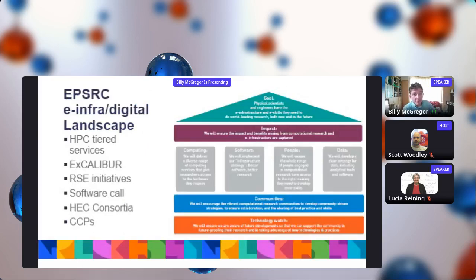As you can see on the right of this slide, we have a graphic that my colleague created to show the current landscape of research infrastructure at EPSRC. I won't go into these in much detail now, but I thought it would be worth mentioning a few of these areas of focus for current and future funding. We can split EPSRC's infrastructure strategy into 4 tranches of focus, namely computing, so to deliver a diverse range of computing services so that researchers can access the hardware they require. This includes our Tier 1 Archer 2 service and the current group of 9 Tier 2 services.